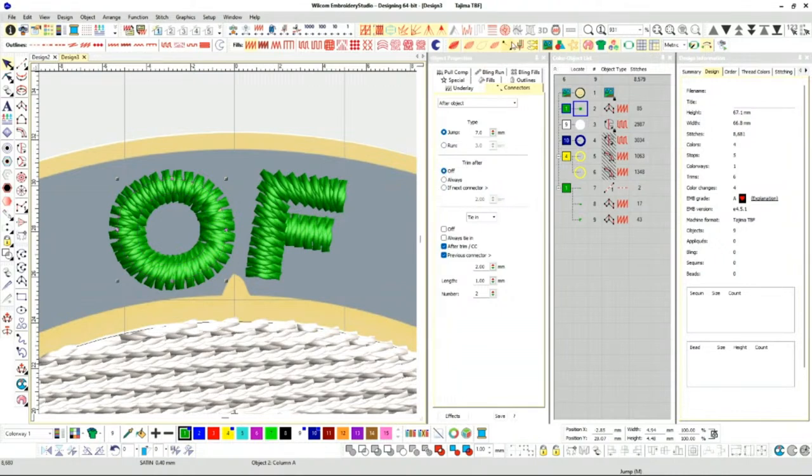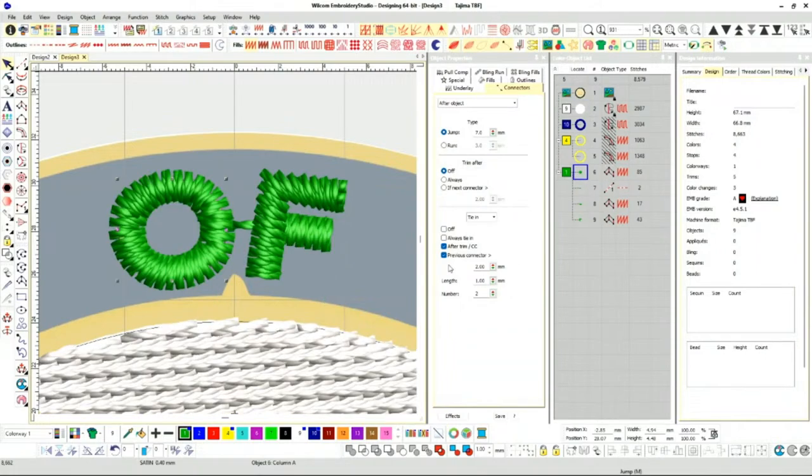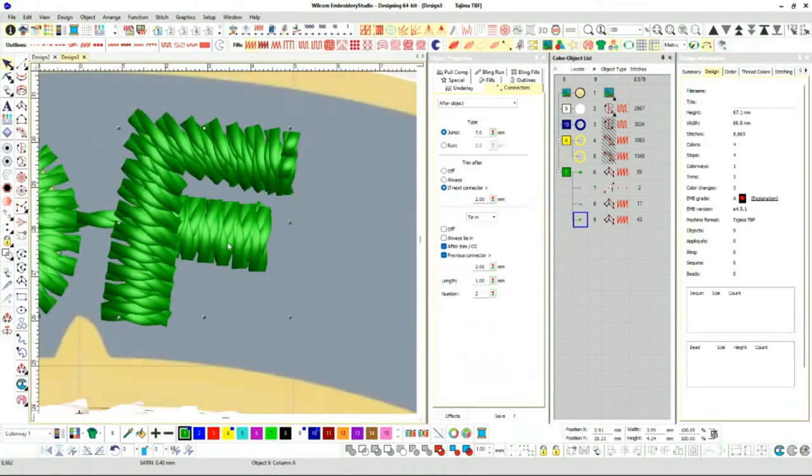Okay, that's going to be trim after. Bring it here. All right, there it goes. So you could see this jump stitch right here, because it's going to jump to the next one. It's going to go to this line here and then go there.